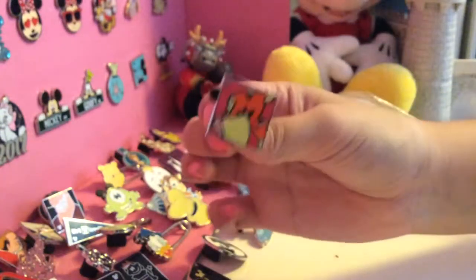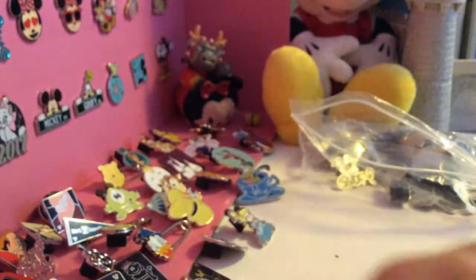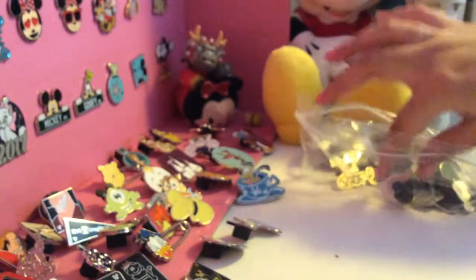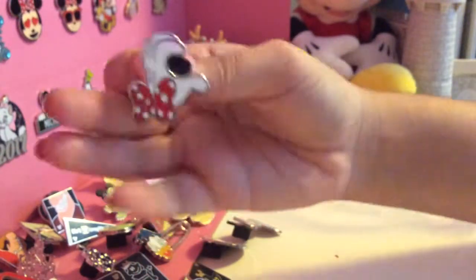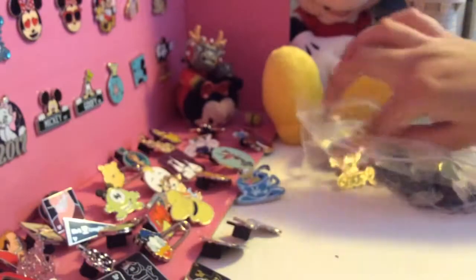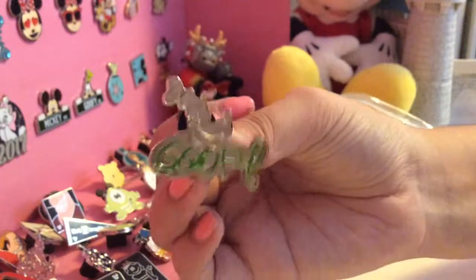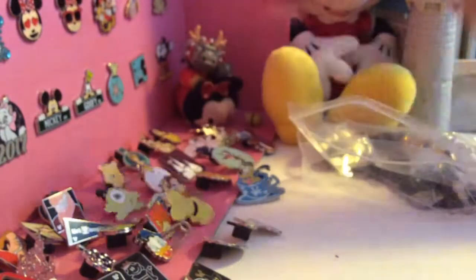Oh, we have Tigger. It's bouncing off screen. Okay. Let's put him over. Now we have Minnie's other hand. She has both of her hands now. Super cute. It's not the same side, which is really good. And another Goofy pin for my dad. And it's super cool because it's his autograph. Oh, that rhymed. How amazing is that?